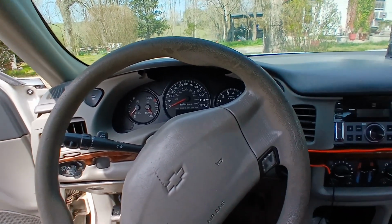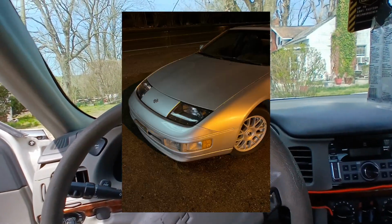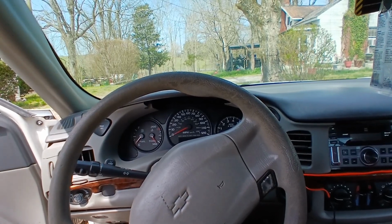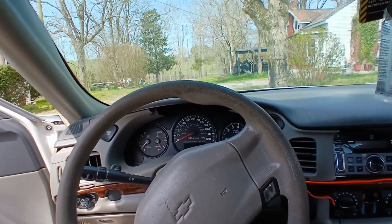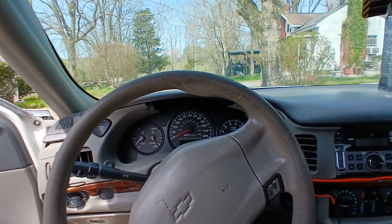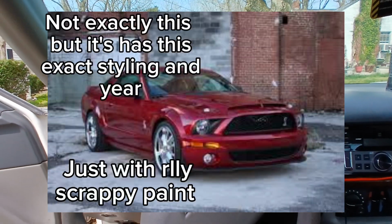Now, what are you going to do with $2,800? Well, I'm going to buy this car right here for $2,000. This is a 1995 300ZX automatic. I believe it to be a base model, not the twin turbo. Now, the goal is I'm going to get this car, put new tires on it, get it registered, and do something with it from there. Altogether should cost me around $2,800. Now, after this car, I'm going to sell that for $4,500 and buy this Mustang right here.